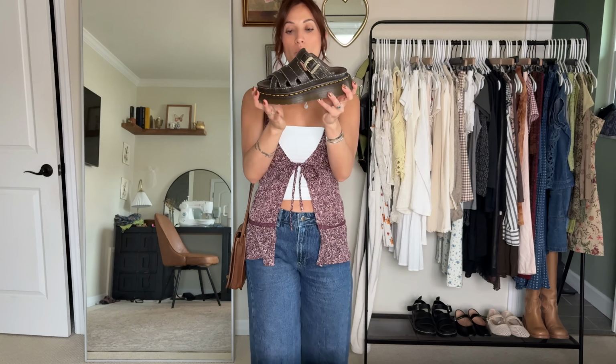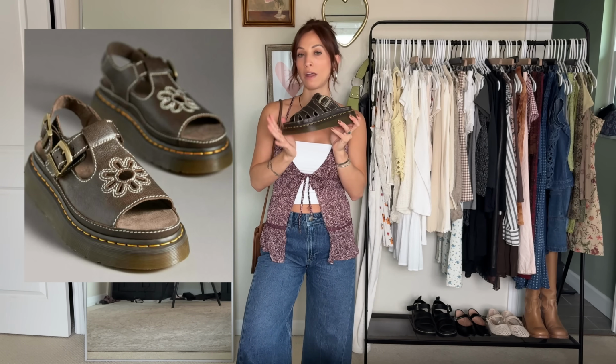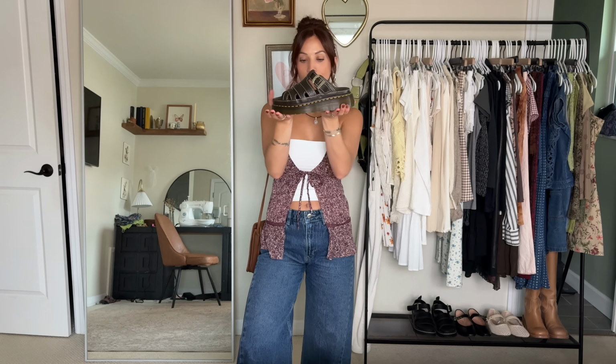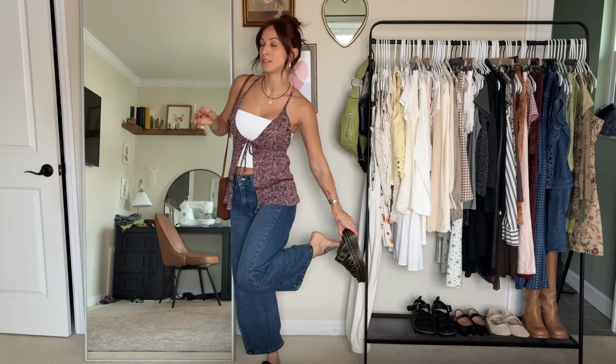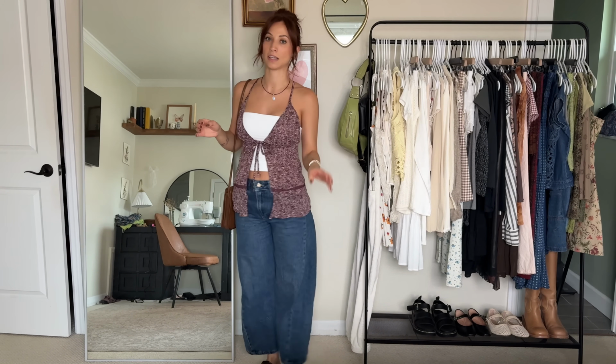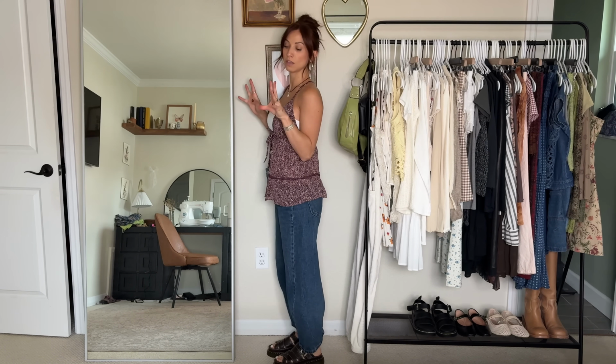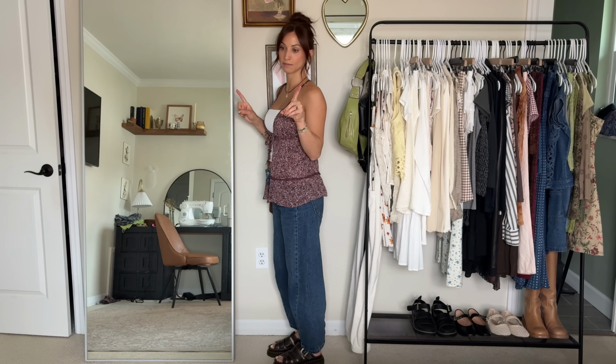I really wanted the flower sandals, but they were sold out everywhere. And I finally decided I would just buy these. And I did size down. My normal size is a size 7, and I bought these in a size 6, and they fit perfectly. They are very heavy and chunky, so if you're not used to that, be prepared.